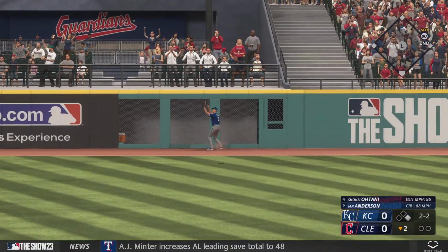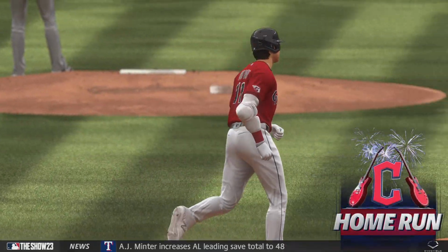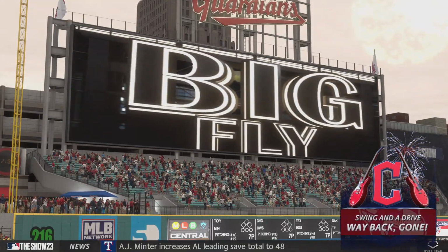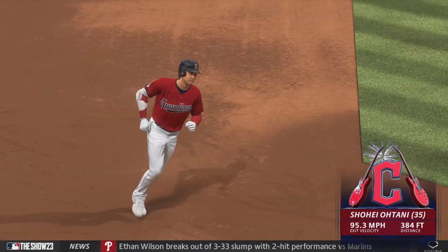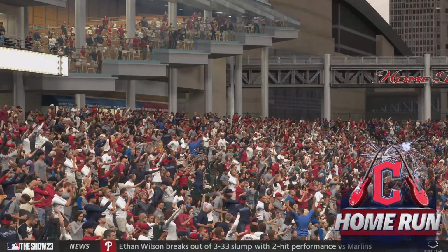Waters raging back towards the wall, and it's gone. That's what the fans came to see. Home run number 35 on the year. Just like that, they move in front. It's 1-0.